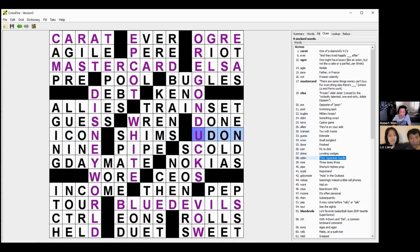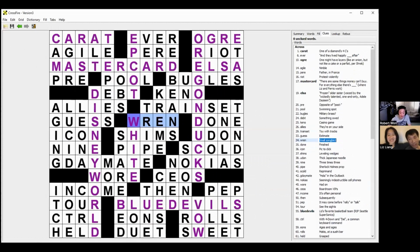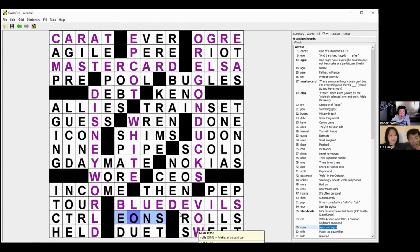But still, if you're not familiar with crosswords, then... Yeah, and I think there are some words that are used in crosswords way more often than in real life, like "wren." I think you see "wren" in crosswords more often than anything else, unless you study birds for a living. "Eons" also is like that, right.